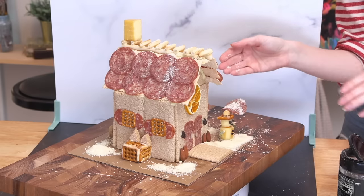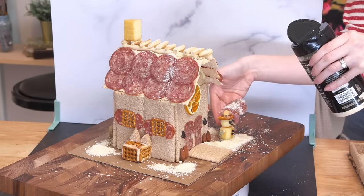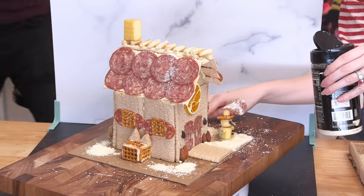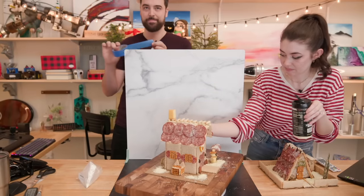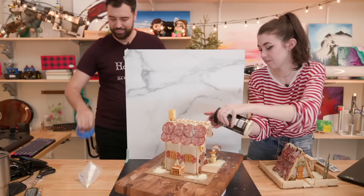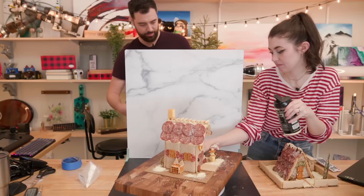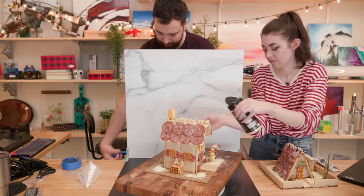Now mine isn't gonna have as nice of a finished edge as Evan's because I don't have the fence, but it'll be good enough. Painter's tape. It's one of our most used tools. Yep. We use it in every project. Yep.